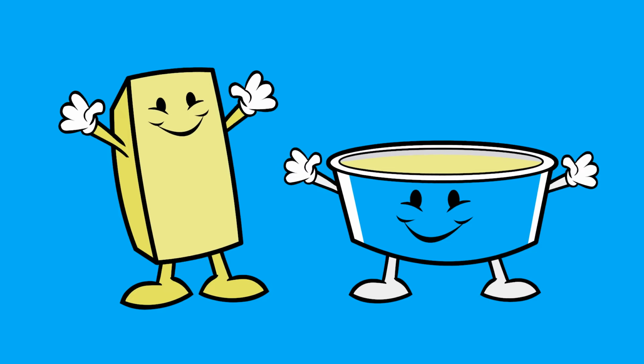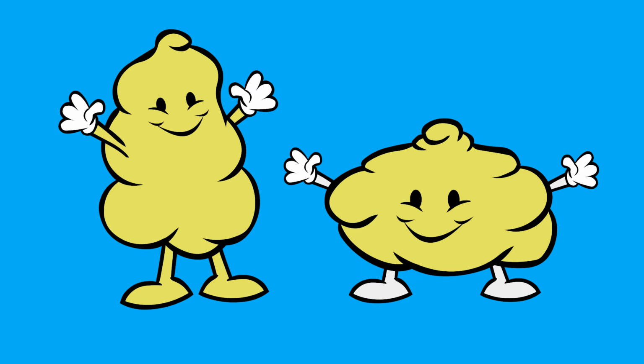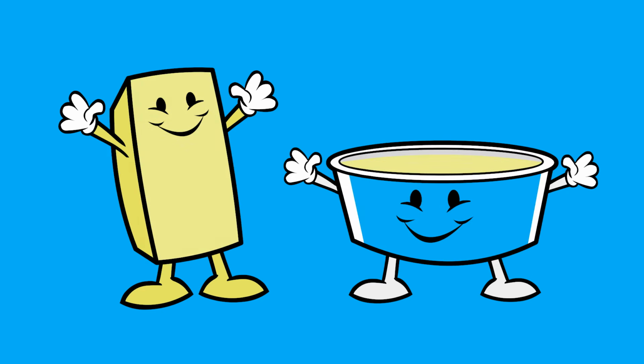Margarine and butter have a yellow colour, and they can be spread on a piece of bread. Margarine and butter may look like each other, but they're made from different stuff, as you will discover.